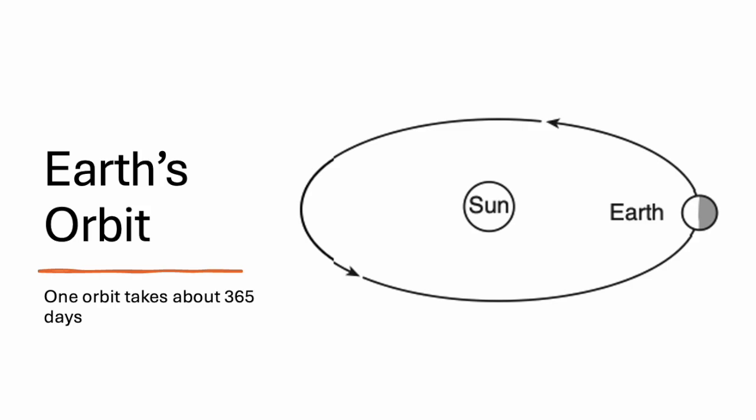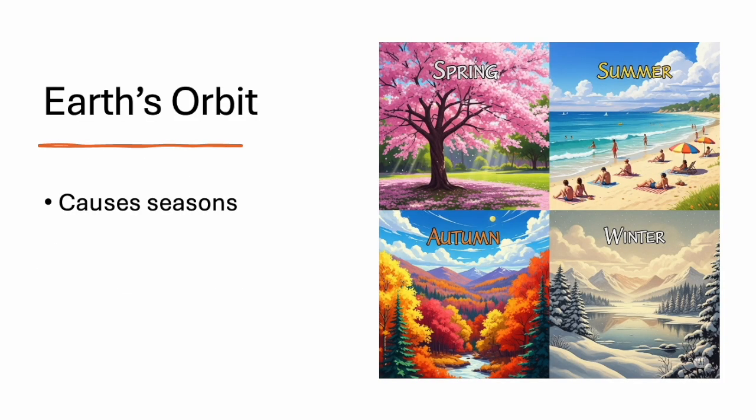While Earth is making this big trip around the Sun, it's also spinning on its own axis every 24 hours, giving us day and night. So many amazing movements are happening all at once. Earth's orbit around the Sun is the main reason we have different seasons like spring, summer, autumn, and winter.